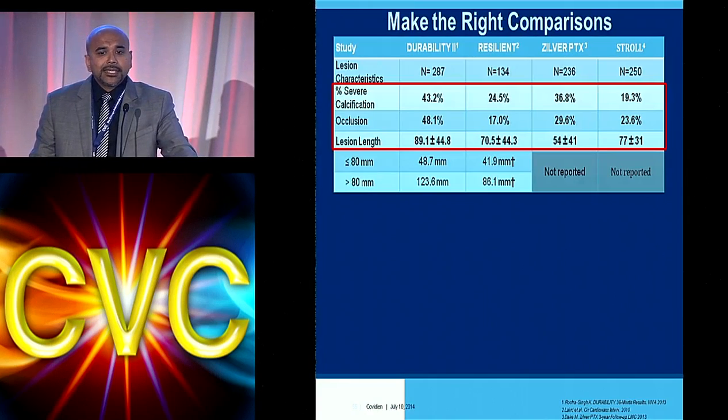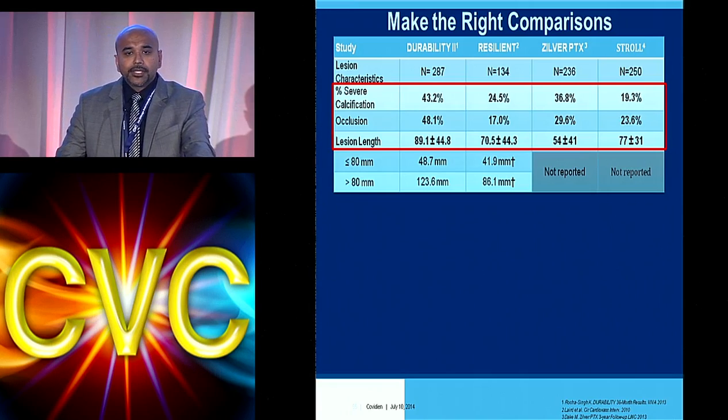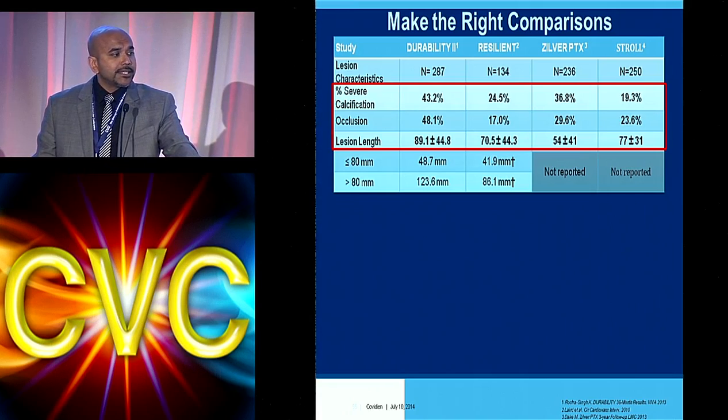Comparing it across studies, if you look at the DURABILITY 2 versus RESILIENT, which was the LifeStent, the Zilver PTX, which is a drug-coated Zilver stent, and STROLL with the SMART stent. If you look at the calcification subset in these different trials, you see that there was a much higher percent of severely calcified lesions in the DURABILITY 2 study. If you look at the total occlusions, again, 48%, markedly higher than the other studies, and the lesion length higher in this subgroup as well, with 89.1 millimeters for total lesion length.